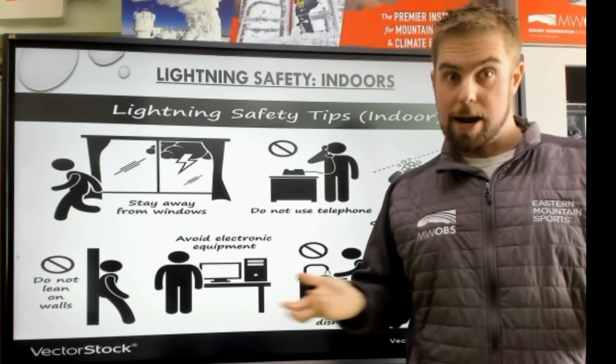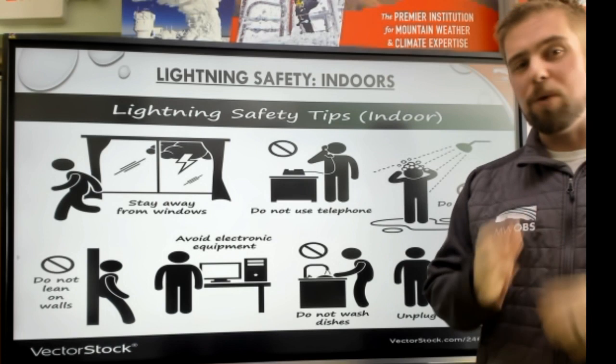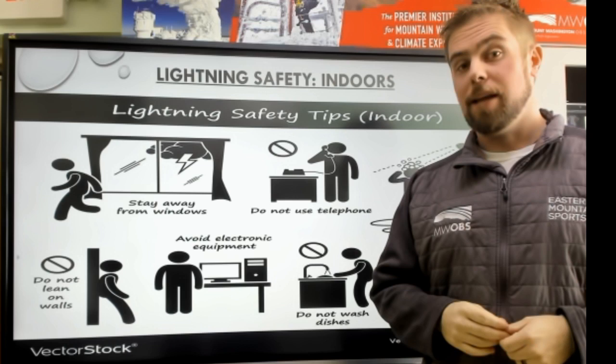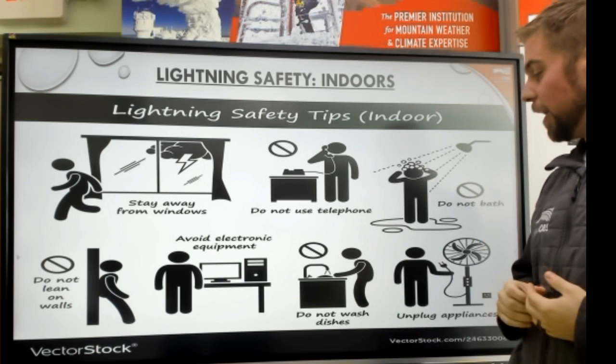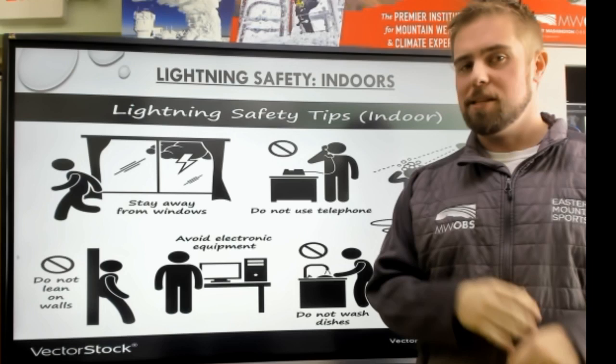Don't take a bath. Don't take a shower. Don't be washing your hands or washing dishes. You want to avoid water or use of plumbing, because the lightning charge can actually move through the pipes of your house. If you're using water and one of the pipes gets hit, it's going to discharge into that water, and not so great things will happen. So avoid washing your hands and doing dishes, which is cool if you don't like doing dishes. And don't lean against the walls. Don't be trying to view it in any other way possible. You just want to be in the center of your house, away from the windows and doors and things like that.